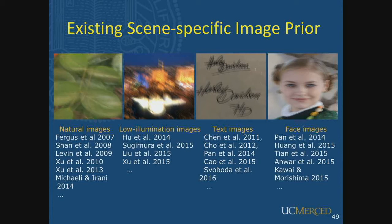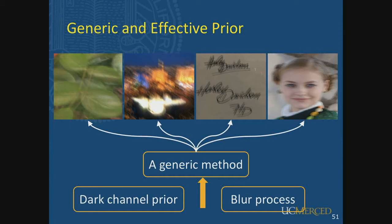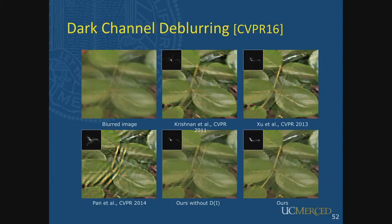So what we find out is that, again, this is without using deep learning. Basically, we use the dark channel prior. It turns out this is a very good prior to figure out the trajectory, the edges. And then from the edges, you will be able to recover the camera trajectory and kernel and so forth. And so these are some of the results.